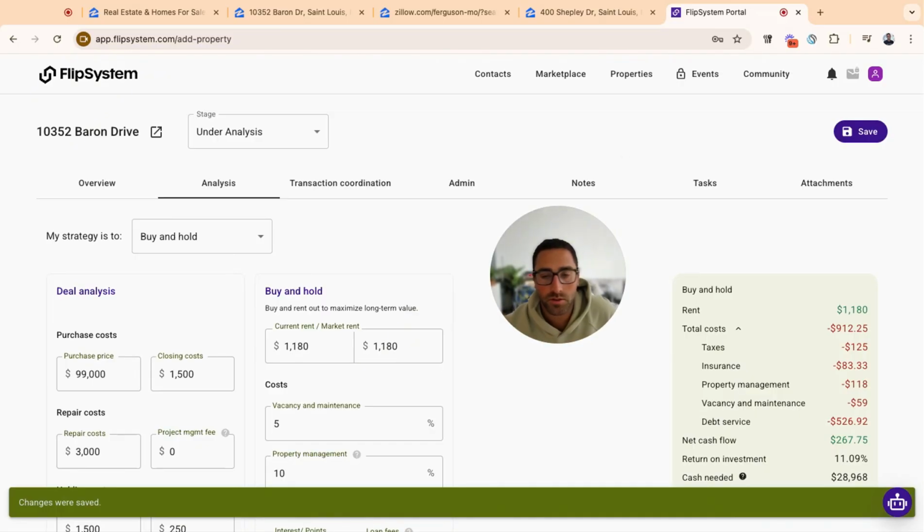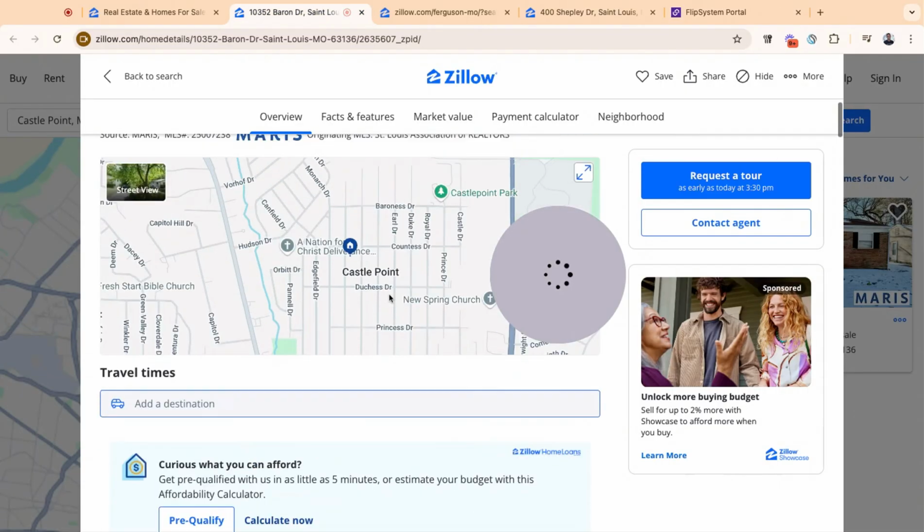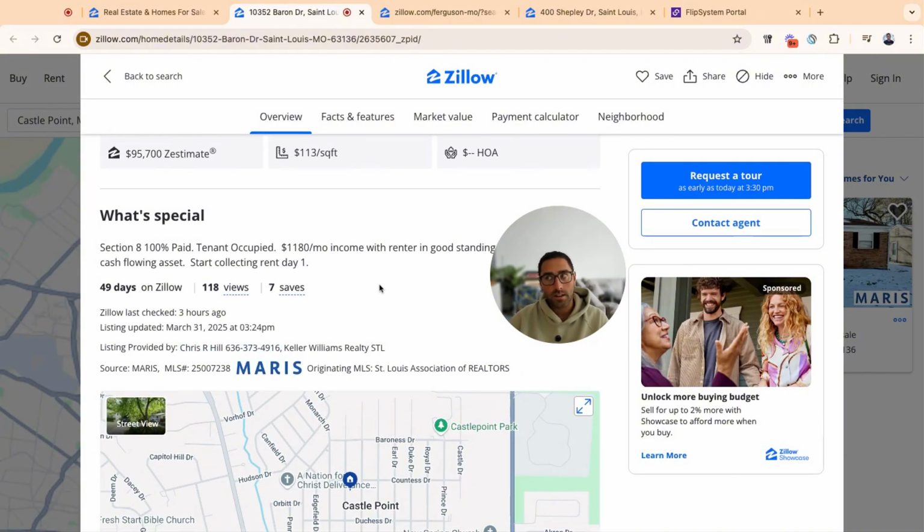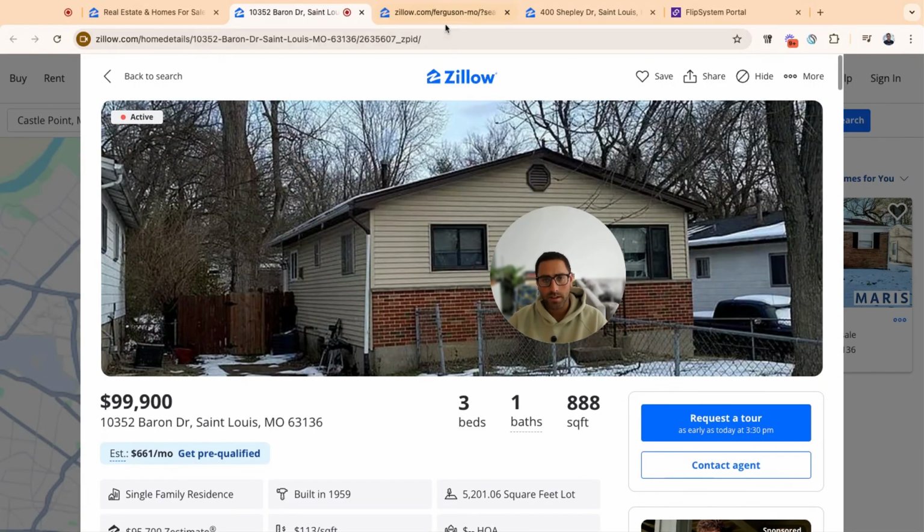I would go ahead and probably just reach out to the listing agent here, who is going to be what? The listing agent is going to be Chris R. Hill. I would give this guy a call or shoot him a text. It's been listed for 50 days as well, so you could probably get a little price reduction on that one. So pretty good, right?